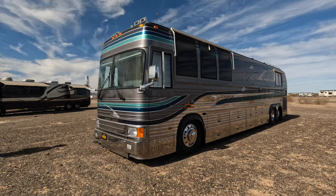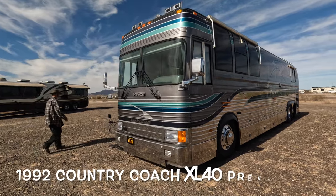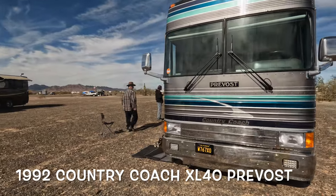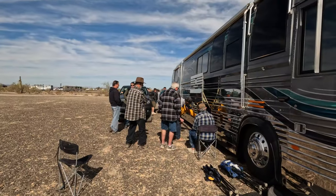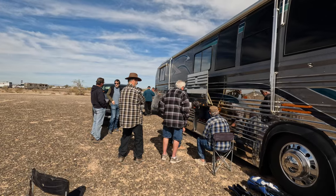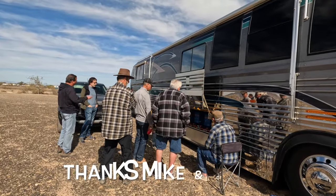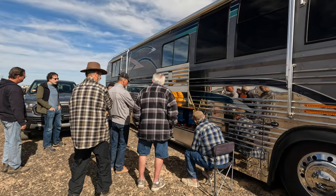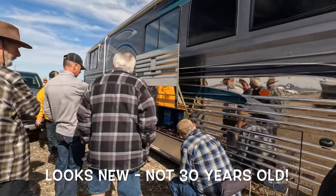During one of the tech walkarounds, our group was fortunate enough to get an exterior walkaround tour of this beautifully restored Country Coach Prevost bus conversion. Then, since it was parked right next to me on the circle, I managed to talk the owners into giving me a private tour of the inside. As you'll see, they've done a beautiful job turning this vintage bus into the coach of their dreams.